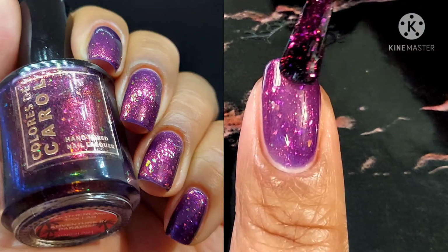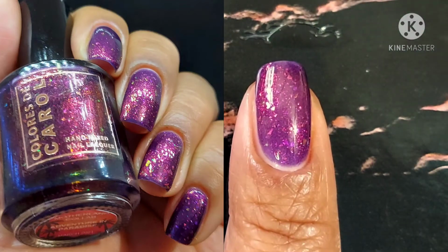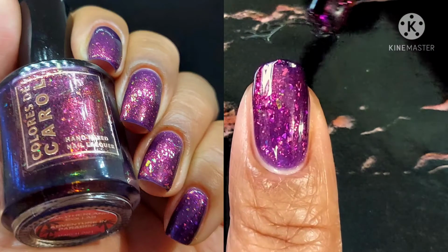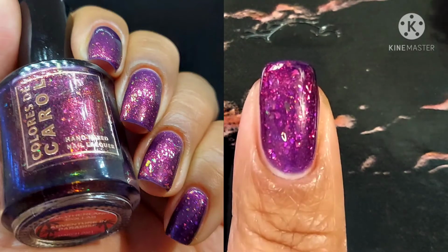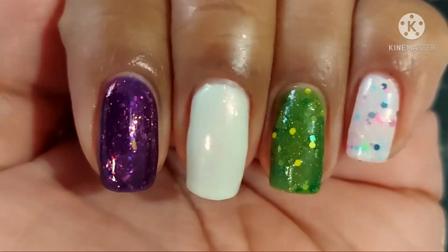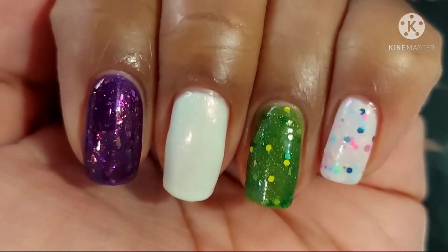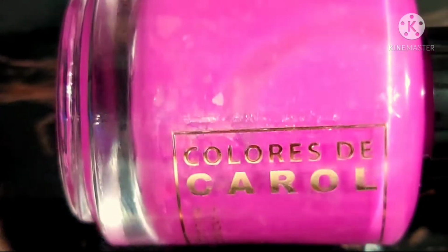And I'm just floored by this one because it's got that multi-chrome kind of vibe to it, but it also has these gorgeous flakies that offer up just the right amount of shift, and I am so stunned by it. I kept playing with it in the lighting and taking pictures, and then I decided to show you guys all of them next to each other so that you can pick which ones you're going to be looking out for, because I think it's important.